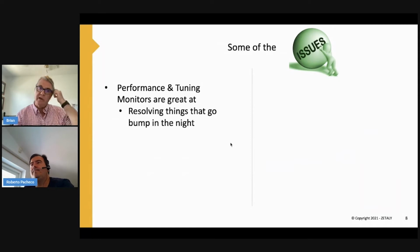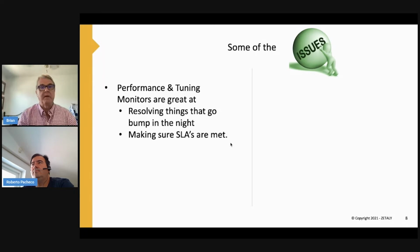Performance monitors are great at resolving things that go bump in the night. And typically when things do go bump in the night, somebody usually gets up in the middle of the night and logs in, or used to go into the office, but now it's logging in remotely, and tries to look at short-term reporting, making sure that all the SLAs are met. And that is the goal: make sure the SLAs are met and that the system application gets back up and running.